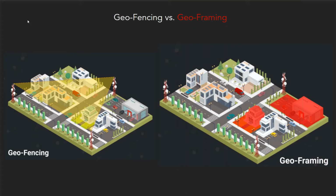These get very confusing just because of how closely they are named. Many times whenever I'm in meetings, they'll be used interchangeably, even though they have completely different meanings. Geofencing, as you can see over in this left picture, is based on cell phone triangulation.